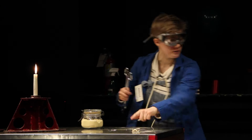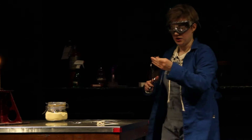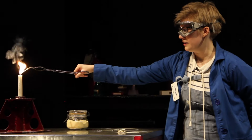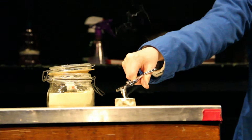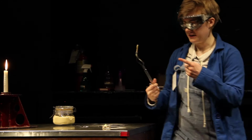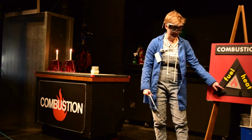So I've got my fuel right there, just like it says over here. Next, I need my heat. I will use 1 match for that. There we go. Now, fuel and heat. Let's see what kind of combustion we get. Here we go. I'm going to keep my face back here. Okay, hold on a second. I had my fuel. I had my heat. I might be missing that third ingredient.